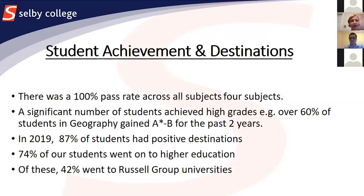So in the past 2 years, since the new A-levels came in, we have had a 100% pass rate across the 4 subjects that I'm talking about now. We also have some extremely high outcomes for our students. For example, for the last 2 years, over 60% of the students in A-level geography have gained what they class as a high grade, A star to B. We're very proud of those achievements, and it shows that we have these subject specialists who want to gain excellent outcomes for their students.